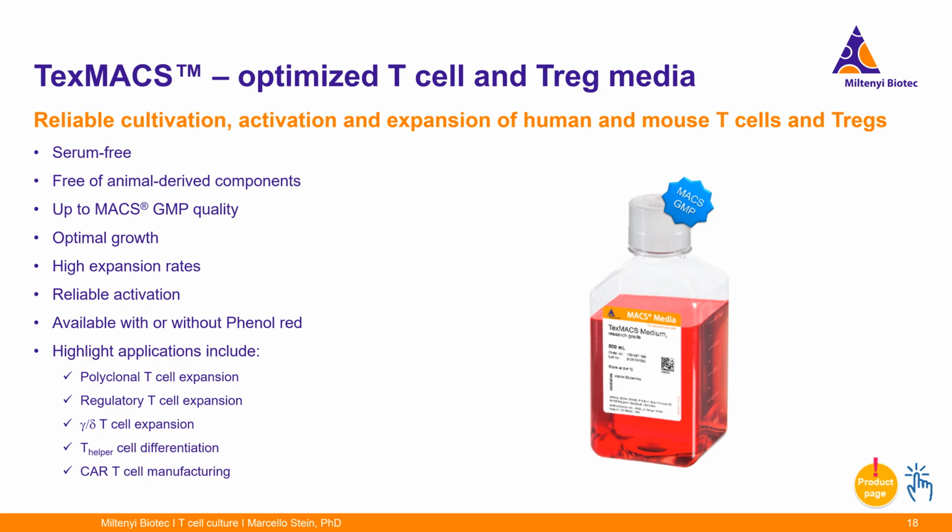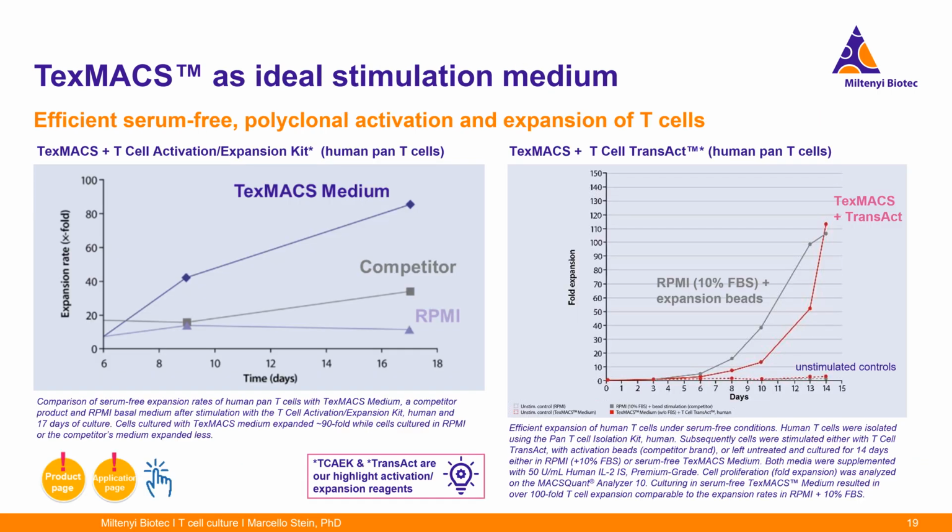Moreover, also for the polarization of mouse T cells, TexMACS has been proven to yield superior results when compared to the standard basal medium. The serum-free TexMACS T cell medium allows for most consistent T cell culture results. With the MACS GMP version and of course our expertise, translation into clinics has never been easier. For best activation and expansion, our specific T cell medium TexMACS and our efficient activation solutions, the T Cell Activation and Expansion Kit and T Cell TransAct go hand in hand.